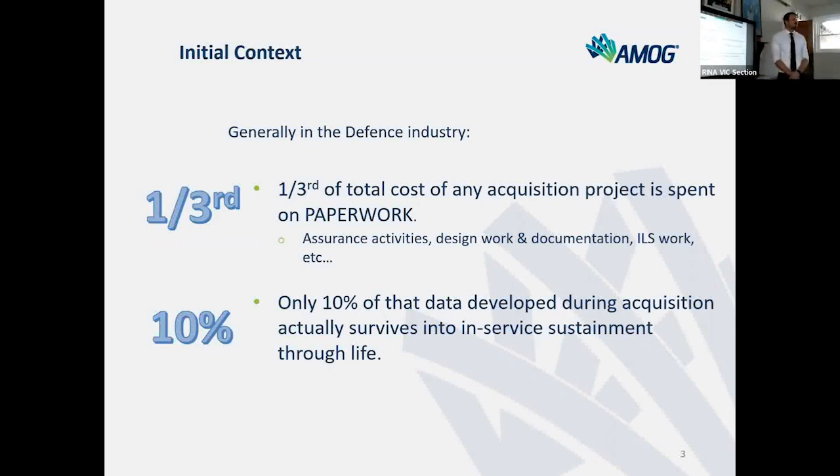And I reckon that there's a lot of room for improvement there. And one of the things I'm going to try and talk to you about today is how we can use all of that work that's done a bit more wisely and actually put it to good effect in the sustainment of the platform, whatever it might be.